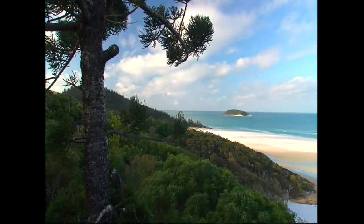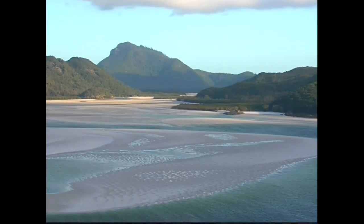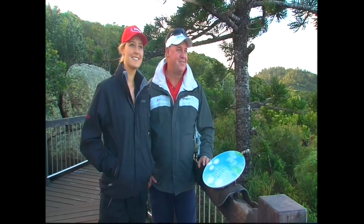And this would have to be the Whitsundays' most photographed location. Hill Inlet here with Whitehaven Beach in the background. What a view. Just stunning. Beautiful, isn't it?